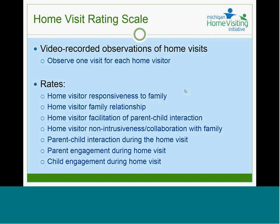The things that this rating scale looks at are home visitor responsiveness to the family, home visitor-family relationship, home visit facilitation of parent-child interaction, home visit non-intrusiveness or collaboration with the family, parent-child interaction during the home visit, parent engagement during the home visit, and child engagement during the home visit. This measure is not something that would be part of the review process.